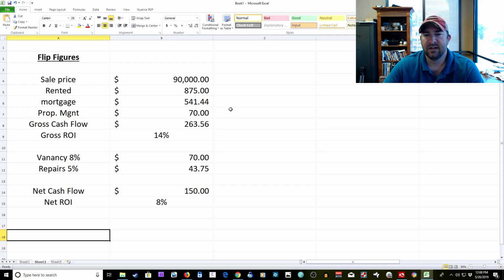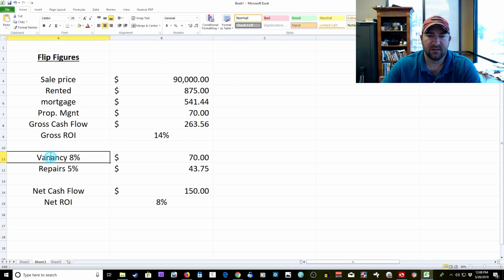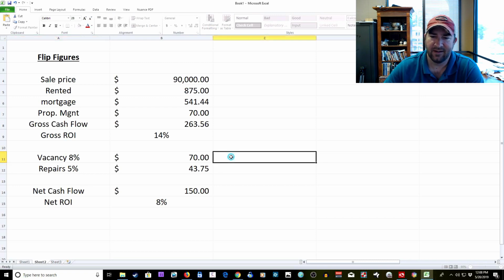Now, what do I mean by gross? That's just the basic numbers before you factor in anything else. And I apologize for my spelling there. I can't spell. There we go, I corrected it. So this was before any additional contingencies like vacancy or repairs. But down here, I factored in 8% for vacancy and 5% for repairs. Brings it to a net cash flow of right around $150 a month, and with a net return of 8%. So they're decent numbers. They're not incredible numbers, but they're solid.